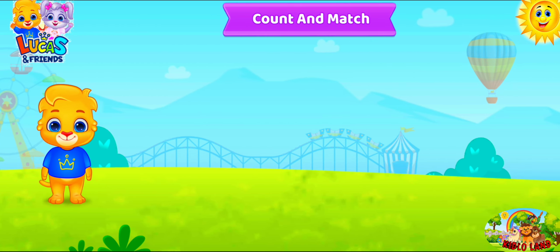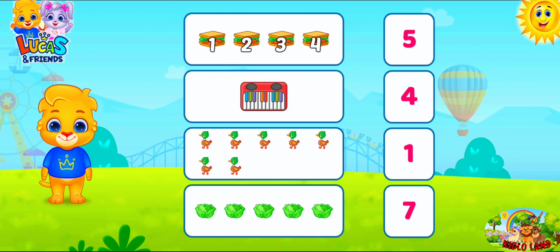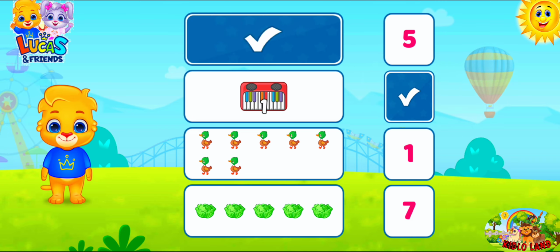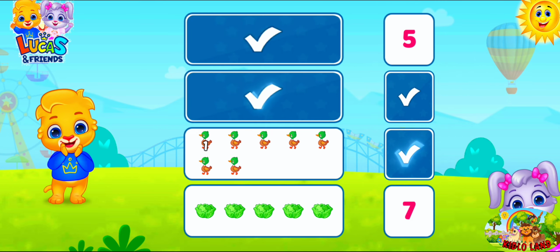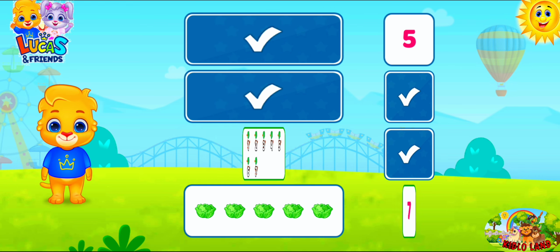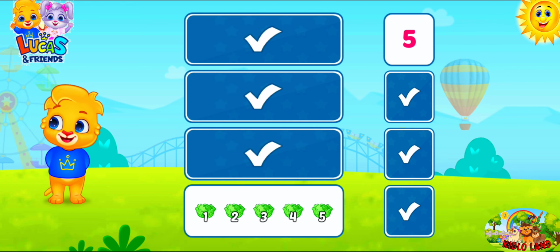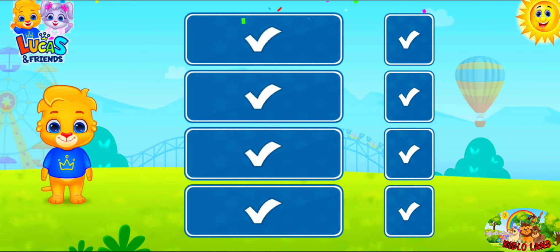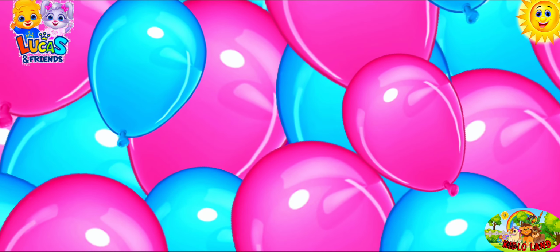Count and match. 1, 2, 3, 4. 4. Stamp. 1, 2, 3, 4, 5, 6, 7. 7. 1, 2, 3, 4, 5. 5. Woohoo! Pop the balloons.